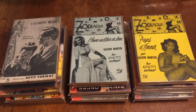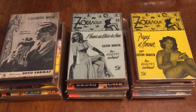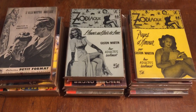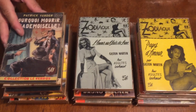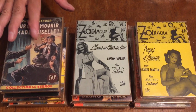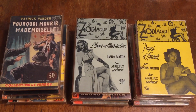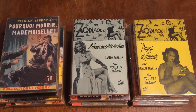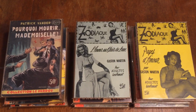Now this has books by John Evans, Harry Whittington, Day Keene, Robert O. Saber, 3 or 4 by Whittington and Keene. So there's a lot of American authors in this series. If you can find any of these, they're impossible to find. Some more collection petite format. These are Canadian.